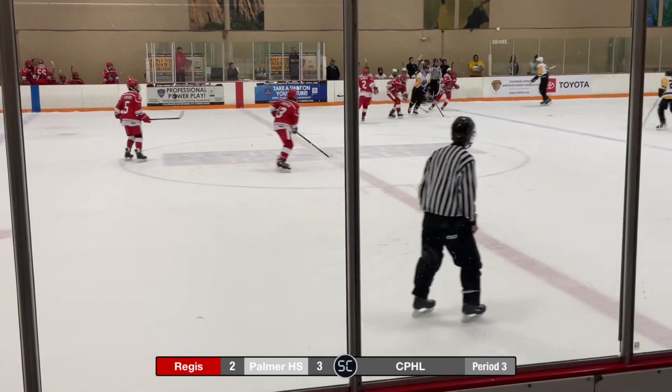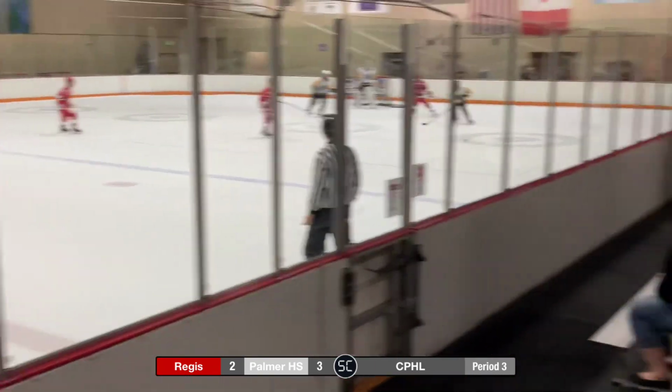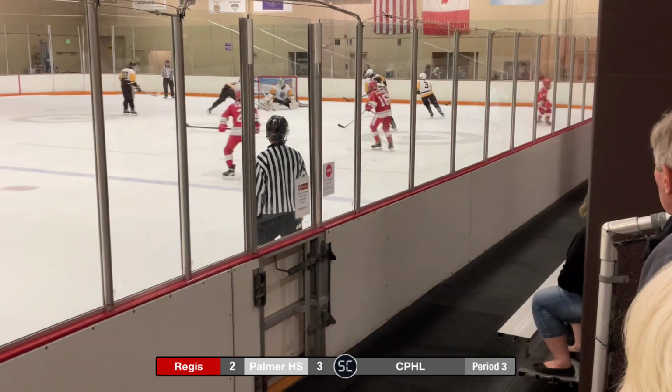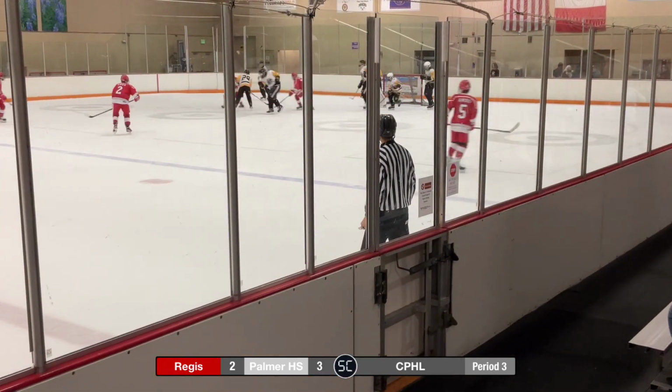Get it deep. Forecheck coming. Good work. Keep going. Up to the point. Daly steps to it. Walks in. Shot. Save. Loose. Rebound. Still loose. Backhand. At the slot. Backhand.